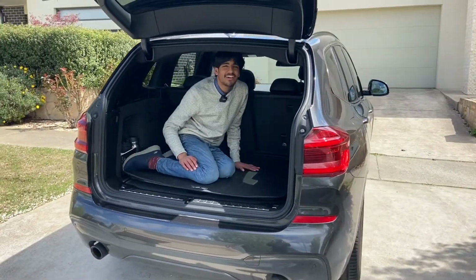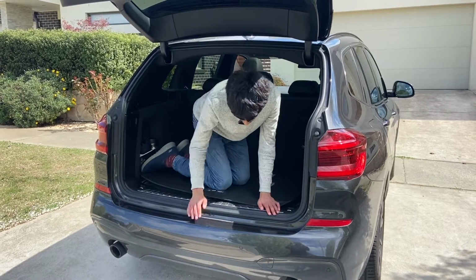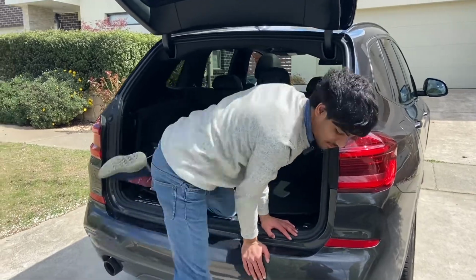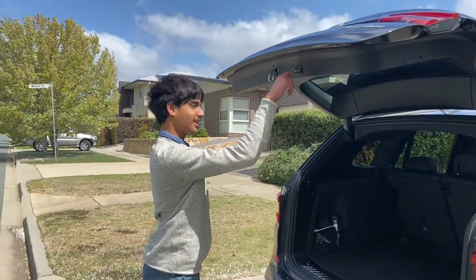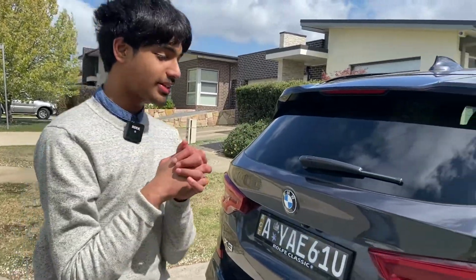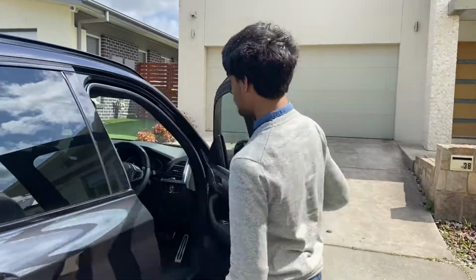Hello, I'm having a carriage ride. This is actually pretty good. Many kids will be happy in the back. Yep, this is going to be great. Well, shall we continue inside this lovely X3?